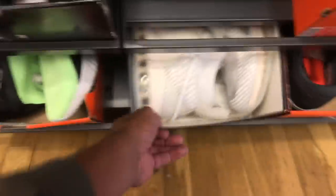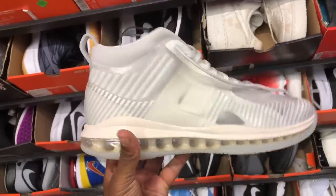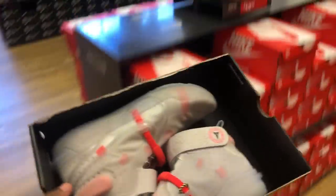Oh, more bronze. I actually like these. Well, the pink ones. These are John Elliott's, but they're going for retail again, 220. They're all right, bone colorway. Here's the new Kobe's. Let's get a closer look at these.